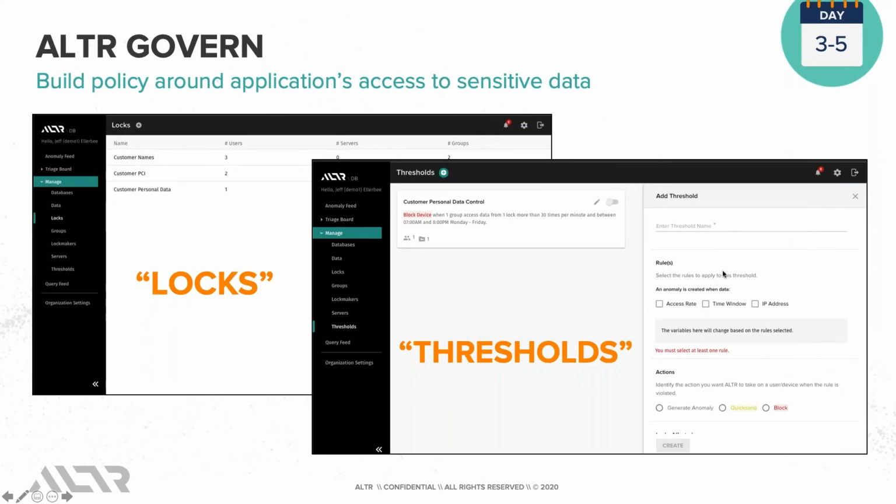After we complete monitor, we start to look into govern. Like I said, we group the data into these logical groupings of fields called blocks, and then we can start to build policy around them. So you can see here that we can set access rate, time window, or IP address types of rules. And then in terms of actions we can take when the policy is violated, we can block access entirely.